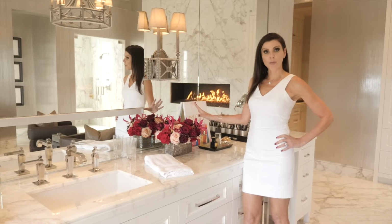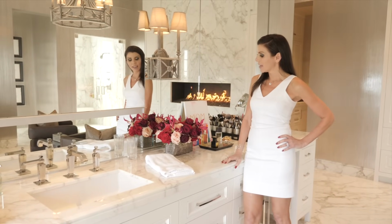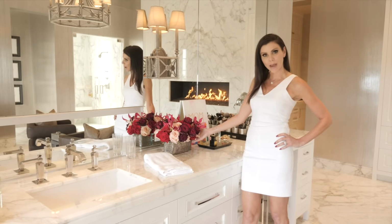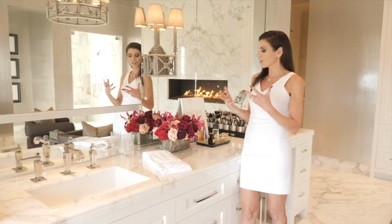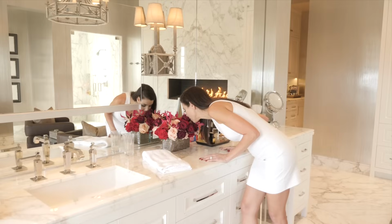A few months ago, Terry bought me flowers and I put them over here and I just thought it was so amazing that I now have my florist deliver me a little arrangement for my bathroom every week as well. There's just something about the aroma, and you know how they say, don't forget to stop and smell the roses?